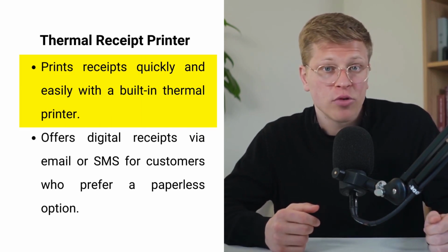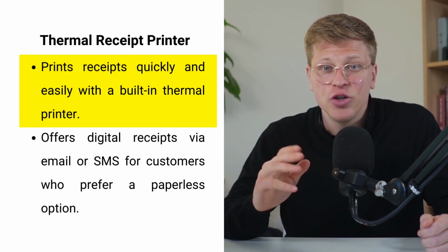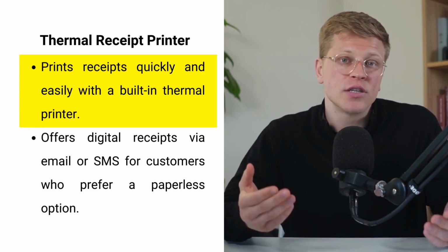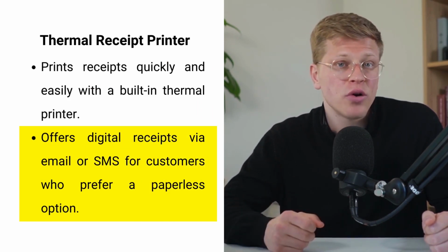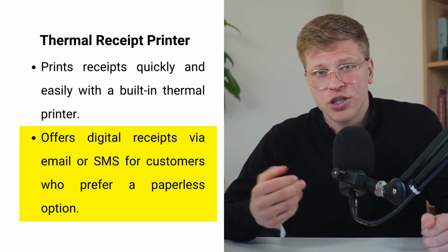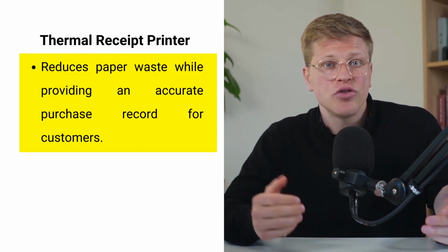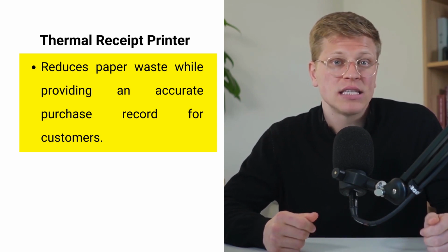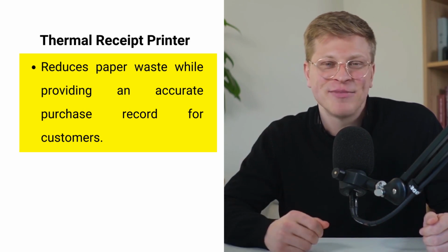Thermal receipt printer. With the Helcim Smart Terminal's thermal printer, receipts print quickly and smoothly every time. It lets you provide a paper copy immediately for customers who prefer physical receipts. Alternatively, you can send digital receipts via email or text for those who prefer a digital record. This cuts down on paper waste while ensuring customers can keep track of their purchases with ease. The built-in printer makes the receipt process faster, reliable, and convenient for both you and your customers.